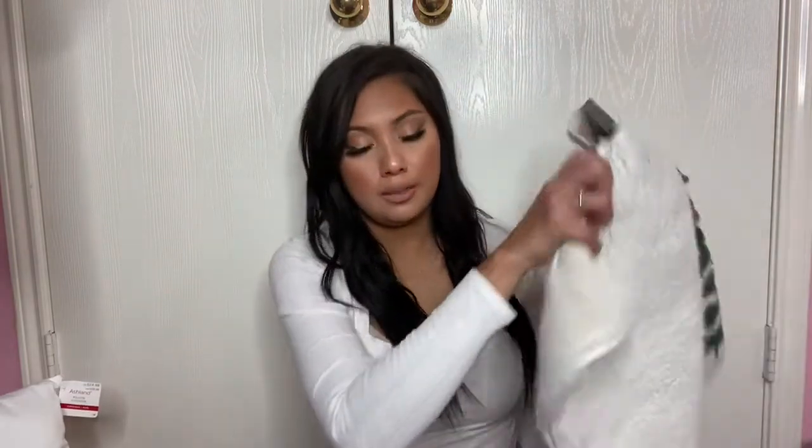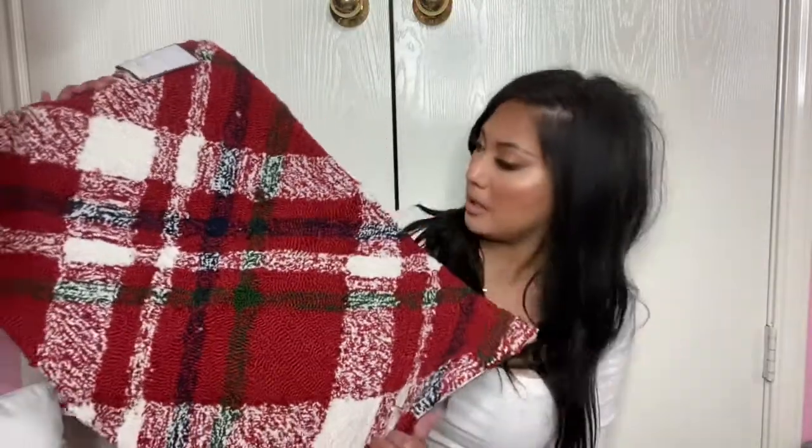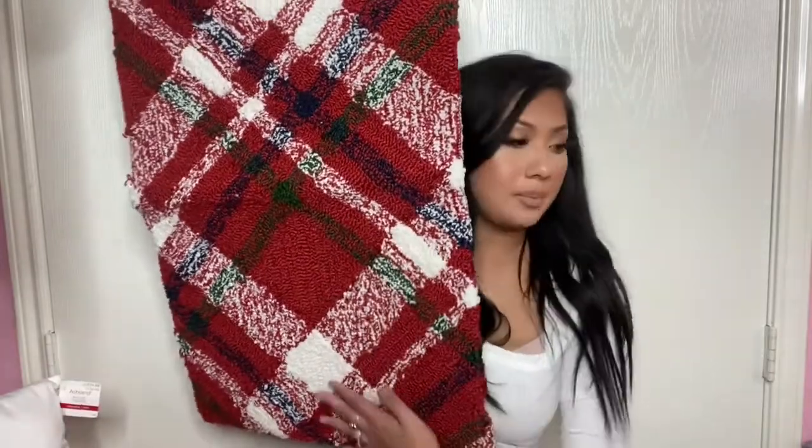We went to Target, and I got a few things just to make the house a little bit more homey. I feel like this will be a little bit more Christmassy. I don't know why. I don't know about you guys, but red just feels super Christmassy to me. So I did pick up this mat for the kitchen, and it is red, green. I think it has a little bit of blue in it, but it was total Christmas vibes. So I am loving lately the plaid, the red plaid look.